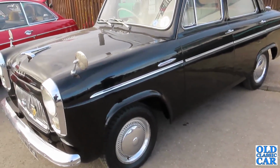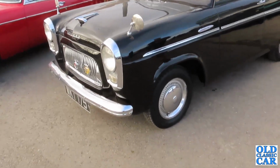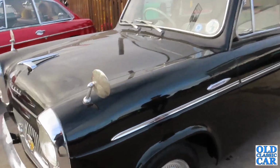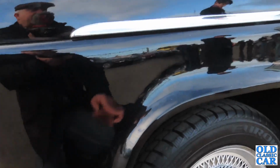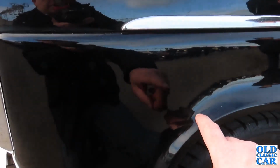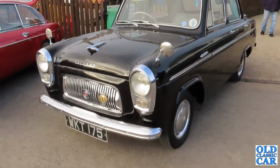It was a bit of a stopgap model right at the end of 100E production. And the 107E, as far as I know, the only visual difference you can see when the car drives past is the strips on the front wing. On the side valve powered car like this, the strip just carries on to there. The 107E has a little dogleg which comes down to here. As far as I know, that's pretty much the only difference visually between the overhead valve and the previous side valve powered cars.